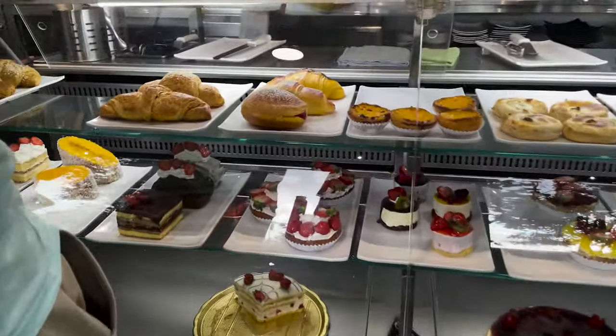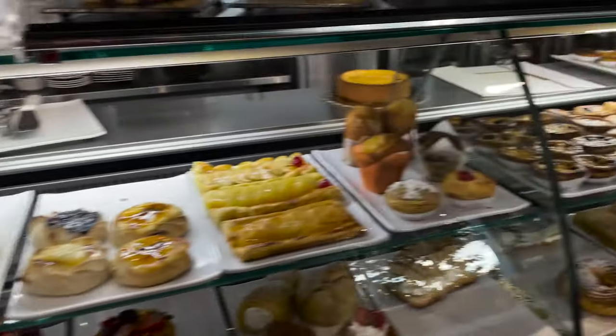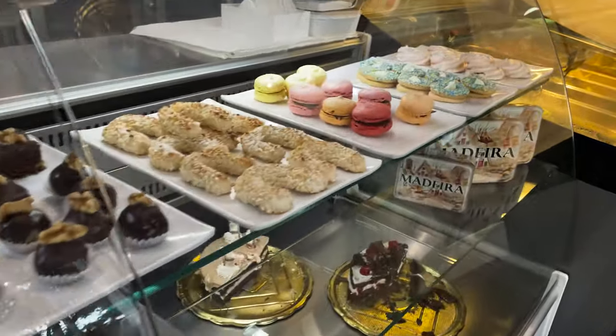Every time we're in Portugal, we always eat pastéis de nata, a local pastry, which I promise is absolutely addicting.